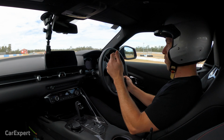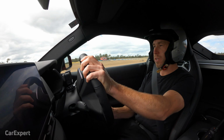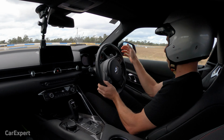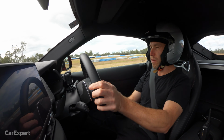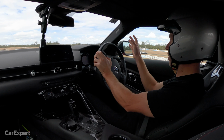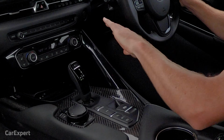First impressions, I really like the seating position. It's nice and low. I'm leant back, which is good. The steering wheel feels a bit big in terms of the circumference. The actual size of it's okay, but it feels like quite a big wheel for the car. Visibility is excellent. I've got good visibility out the windows. The A-pillar's not too disturbing. I like how I can brace my knee against the center console there.